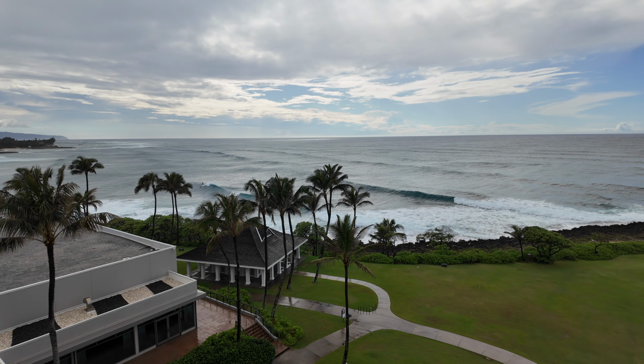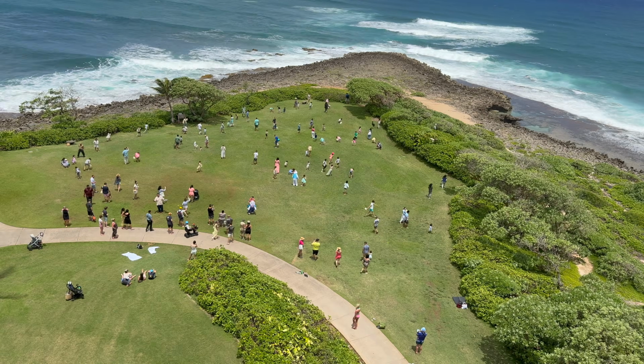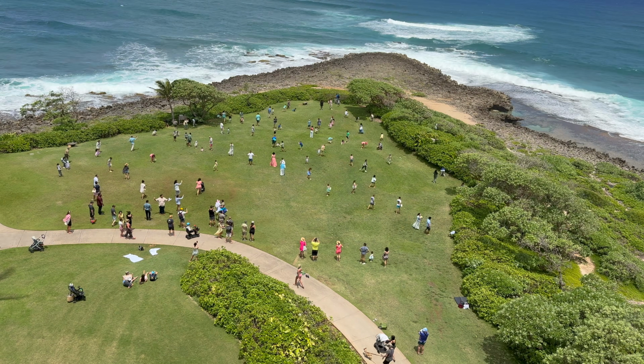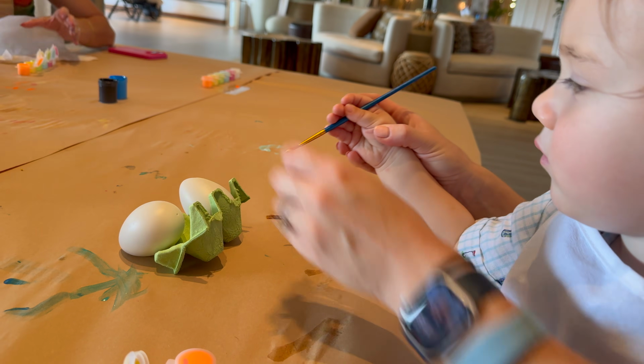Little convention center action over here to the left, and then the chapel/yoga pavilion, depending on the time of day, over there to the right. There are a ton of activities every single day on the property. We were here during Easter, so they actually had an egg hunt for the kids, which was great. They had egg decorating too, so our son was testing his artistic side a little bit.